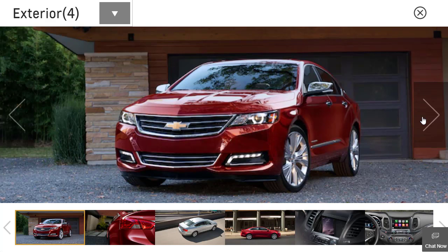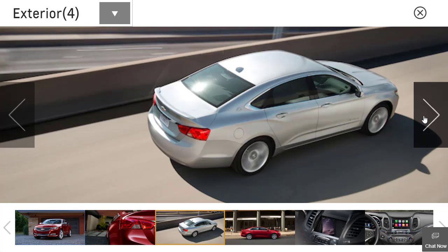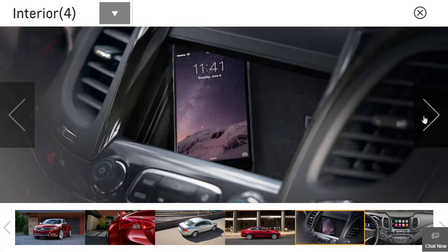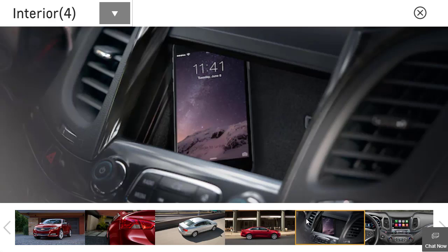There's not many. There's like 4 exterior photos here, and they're not even that good of resolution, to be quite honest with you. So yeah, here's 4 exterior photos. Now we've got 4 interior photos. It looks like there's a little cubby behind the infotainment screen. There's a little cubby back there, and it might be the wireless charging space, I believe.